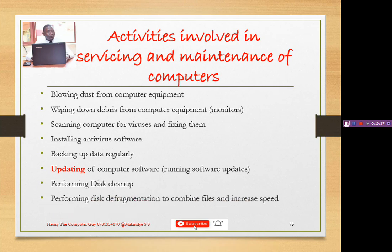Another one, performing disk defragmentation to combine files and increase the speed. It comes from fragments, scattered items. Whenever information is scattered on a computer, it takes the computer much time to locate that information in all those places. But whenever it is brought together, or defragmented, the computer will combine them together and increase the speed it is performing with.